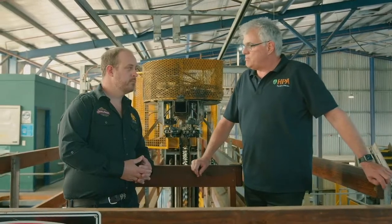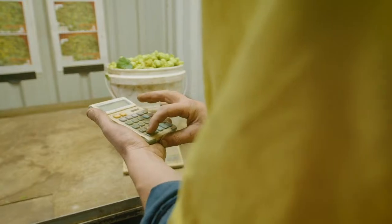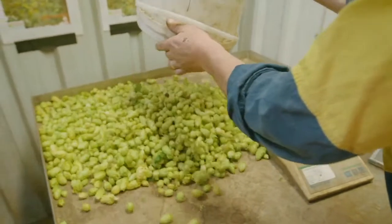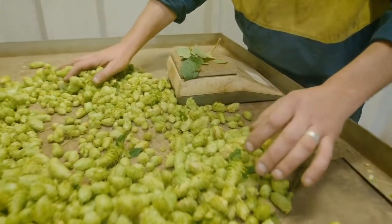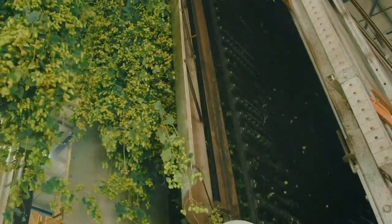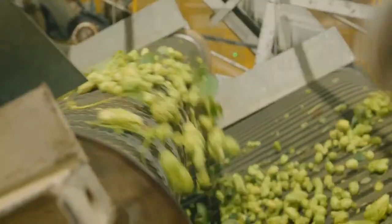We conduct extraneous matter tests regularly throughout each shift. This involves separating the hops from the stem and leaf and weighing both. The results of these checks are generally under 1%. If it starts to creep up, we know we need to adjust the speed of the picker, the speed of the fan, or the angle of the dribble belts to get it back down again.